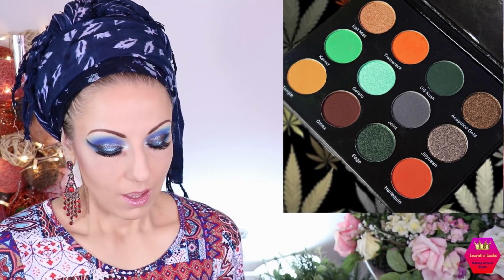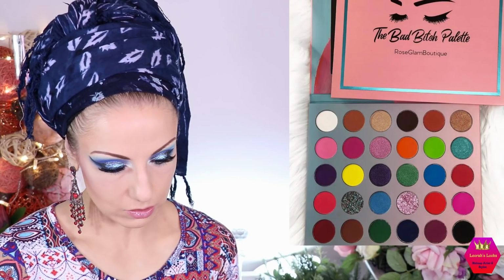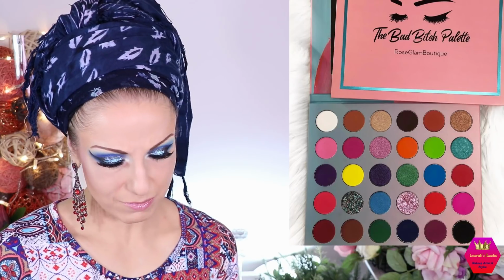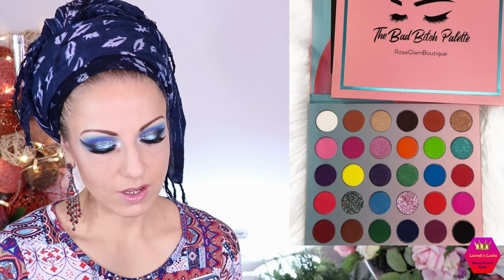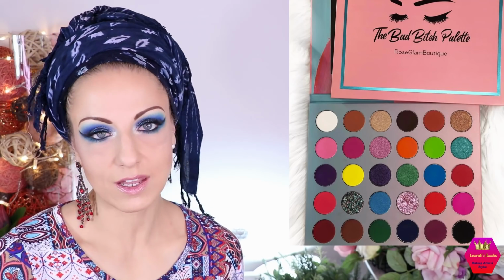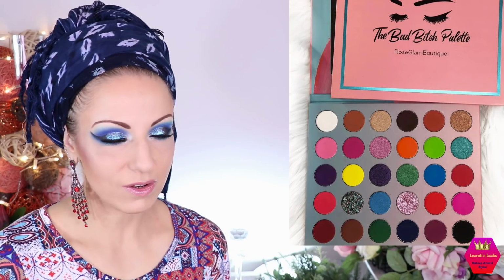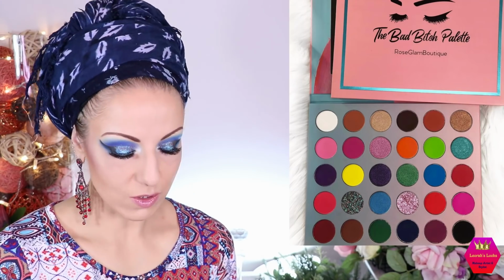So alright, then my last thing for today is from Rose Clam Boutique. I have not heard about that yet either. Rose Clam, I don't think I've mentioned this. No. Okay, so there we have the Bad Bitch palette, which is again a name I can live without, like the Icy Bitch palette from Tarte, and like all of this. They exhaust me, but the palette itself is really, really nice. It gives you a lot of options.